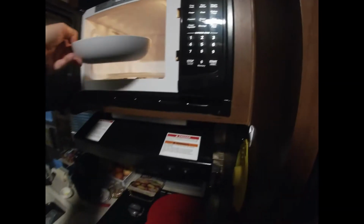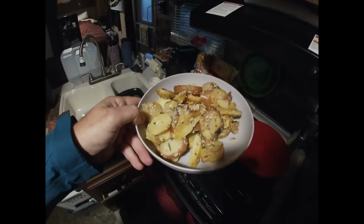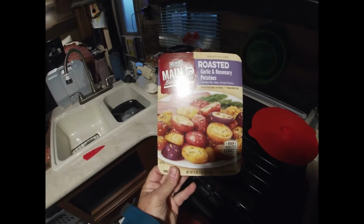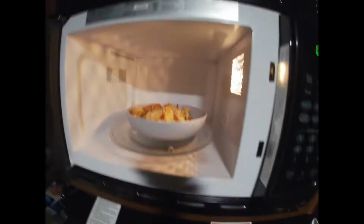Here is what we're having tonight. Potatoes. And what I did is bought these. Okay? They're good. They're easy. Just makes life a little easier sometimes.